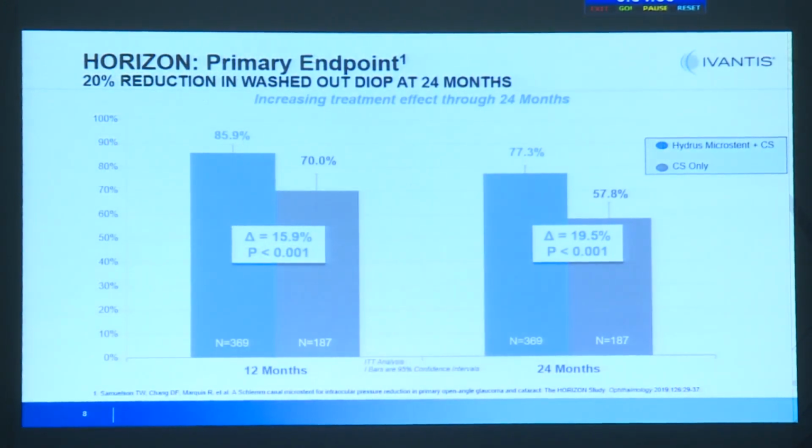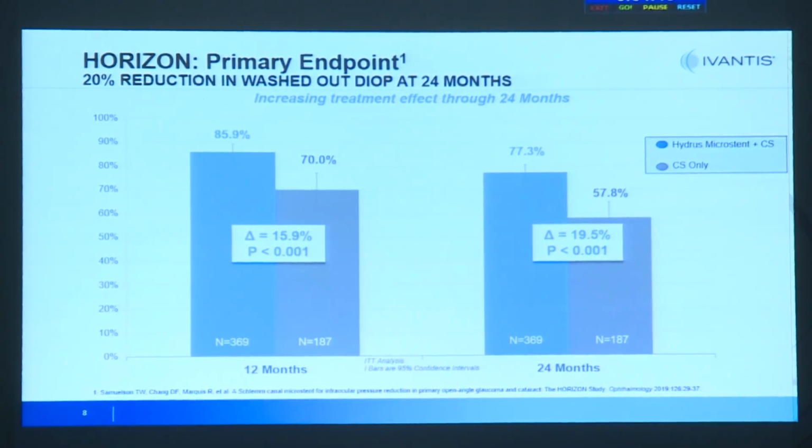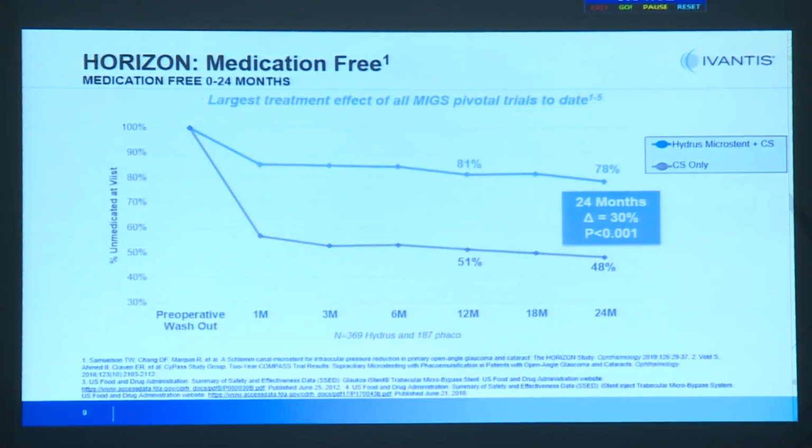So in the primary endpoint, 20% or more IOP reduction. At 24 months, there was quite a bit of a difference noted at 19.5% in the Hydrus plus cataract surgery group versus the cataract surgery group alone. And you'll see here that at 1 year, there was a 16% difference that actually grew to almost 20% difference at 2 years. So the device seems to be equally effective over time, whereas cataract surgery's IOP lowering effect may be less effective over time, Hydrus maintains good IOP lowering effect even at the 2-year state. The second endpoint was medication-free state, and we can see at the 2-year time point there was a 30% difference among those who underwent cataract surgery alone versus those who also had the Hydrus microstent. So there was a pretty good treatment effect that we can see with the Hydrus.